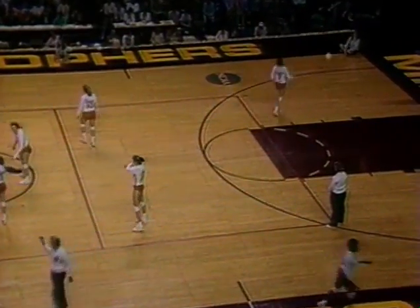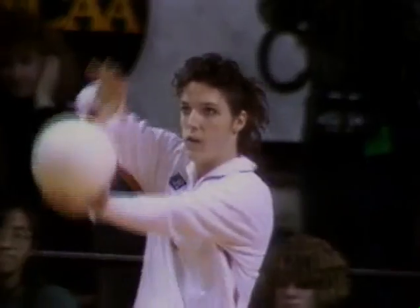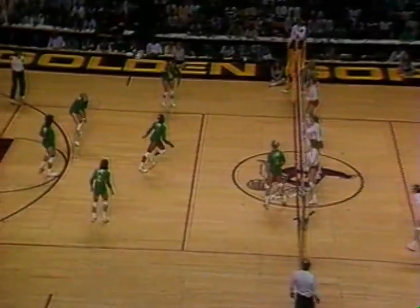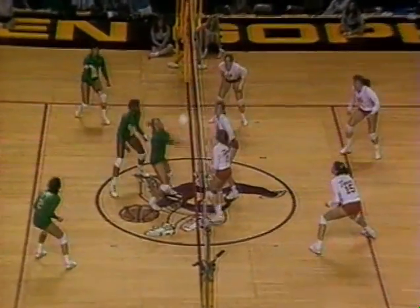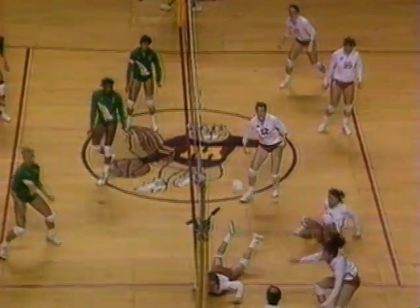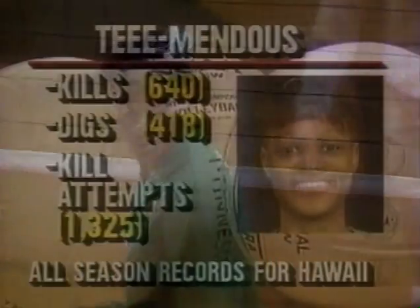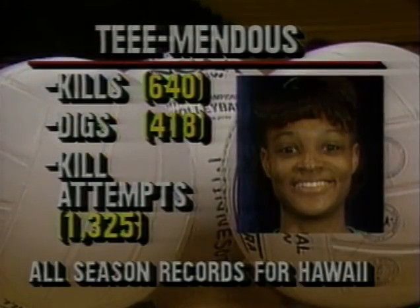Quandolin Harrell goes out. And in comes Janine Grimmel. Very gifted athlete. She was the state high jump champion, as well as being a fine volleyball player. Here comes T. Almost. Hawaii with the dig. T. Now 14 kills, and she means so much to Hawaii, Paul. Leads in kills, leads in digs. A well-rounded, very mature volleyball player.